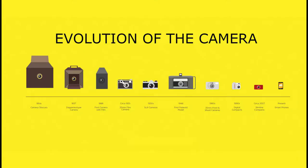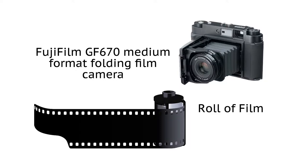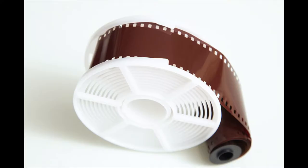The history of photography. The history of photography is quite a revolution from the evolution of the camera. The first camera was quite different from what it is today. Before digital photography, we had film. We developed the film first to see it. Film photographers would develop their film in the darkroom.